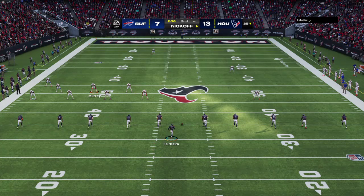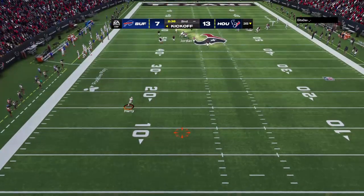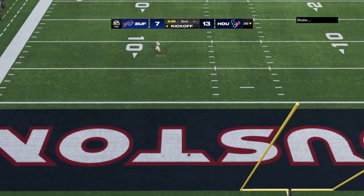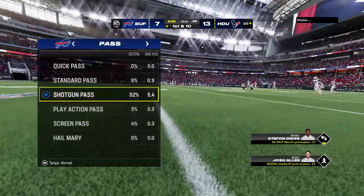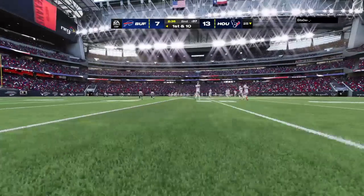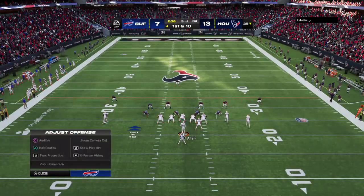Fairbairn now following the made field goal. He'll send this one away. And they'll let that one go as it skips through the back of the end zone for a touchback. Buffalo offense ready to go for their next drive.